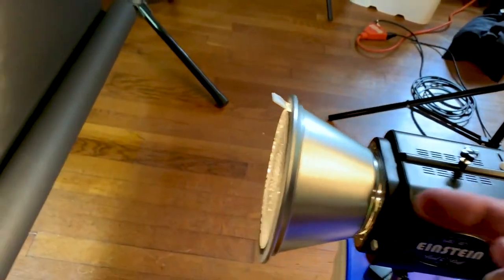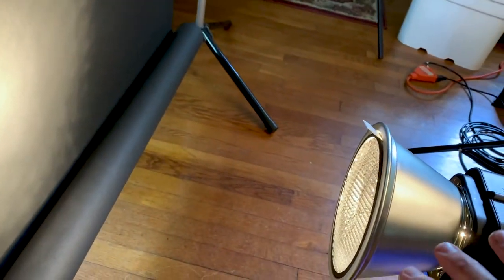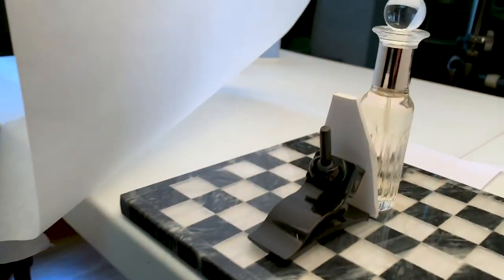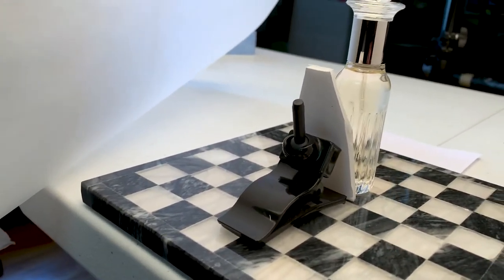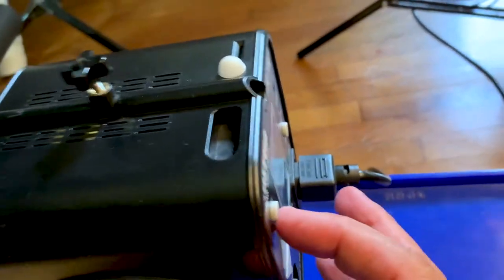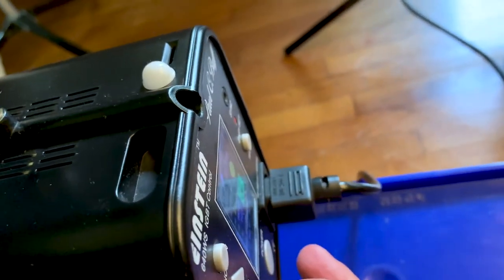Let me show you some adjustments here. I actually moved this closer to the background, aimed it down a little bit. I just want a hot spot gradiating off a little bit faster than what I've already got. There's what that looks like from the back. I just got a little gizmo that I have that props up that white card. Let me turn the modeling light off here because, like I said, that's gonna get super hot.